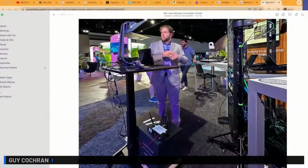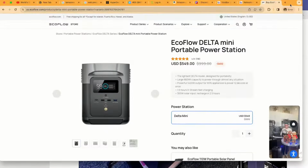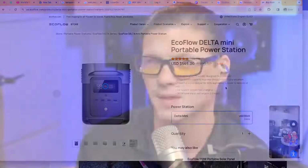At Zoomtopia this last year, we had a cart with our computer, camera, and this thing called the Ivy. It's a teleprompter. We also had Keenan's disaster group, and then we had an EcoFlow underneath, which I believe is this one. It's on sale right now, because it was originally $1,000. So this is the one that I'm looking at getting as well. It's $549. They had some crazy Black Friday deals, and it looks like they're still going.